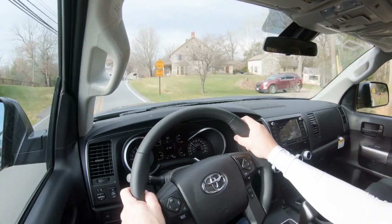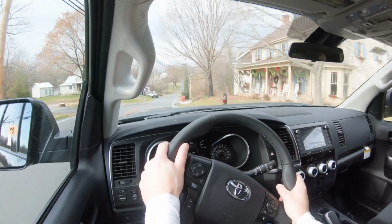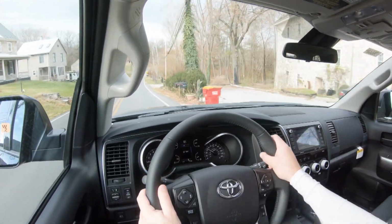And as far as ride quality goes, it's actually been perfectly fine. I'm on some very smooth roads here in Hagerstown, I'll say that, but the ride quality has been perfectly fine in my short test drive here today.